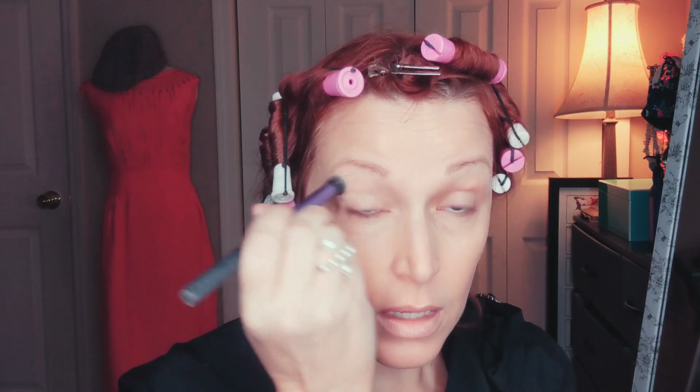Just take my little Real Techniques shader brush and I apply it under my eye with the brush to kind of give it a nice thin film, and I carry it onto my lids just a little bit. And you noticed I didn't use powder. I don't use powder except under my eyes because my skin is extremely dry and I don't really see that I need it, especially when I'm going for a dewy finish.